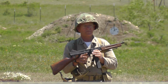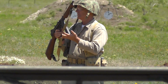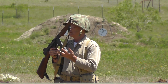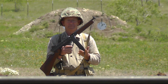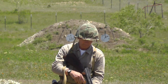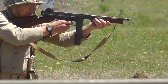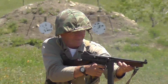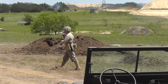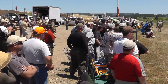To the Marines who used this weapon, it had no shortcomings, although it was heavy and did have a tendency to climb when fired. Like I said, for the Marines, it would put a man down, stop him in his tracks, and they had few complaints about it. Let's take a look at what she'll do. M1A1 Thompson submachine gun. Thank you. I think people like that one.